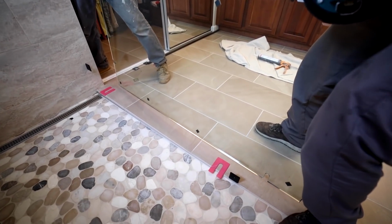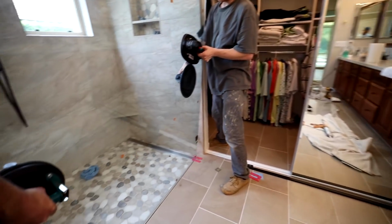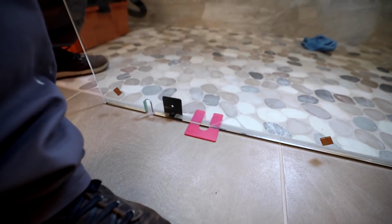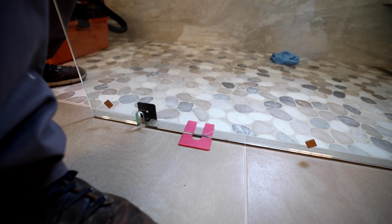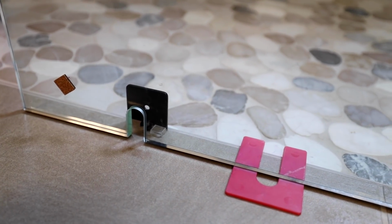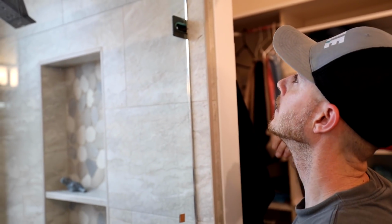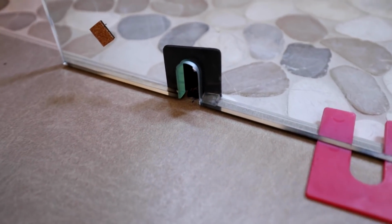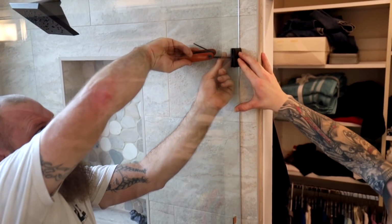Where's that corner? So easy. Is that lining up? Yeah. All right, we're good. We're in. We're tighter than before. Oh yeah, that's a good adjustment. You good? Yeah.